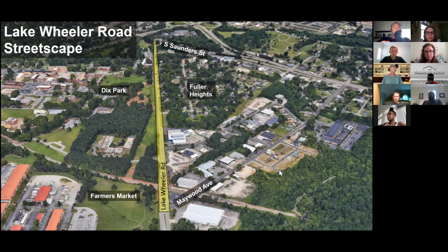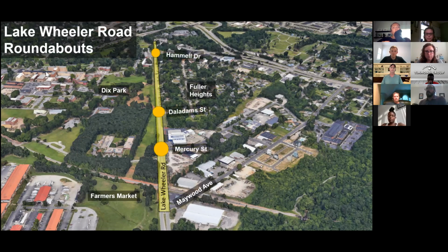In a second, we're going to look at what the redesign of the street will look like based on the feedback we received from the public in previous rounds of engagement. But another thing we're going to talk about is, in addition to the streetscape planning, some street design for roundabouts at 3 locations along Lake Wheeler Road: one at Hammell Drive, one at Dal Adams Street, and one at Mercury Street. These aren't designed yet, so we don't have renderings like we do for the streetscape plan, but they will be roundabout intersection treatments when the street is designed and built in the future.